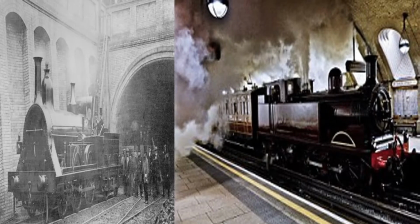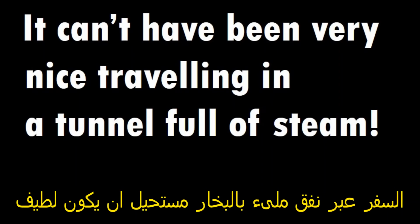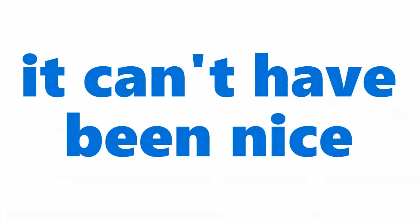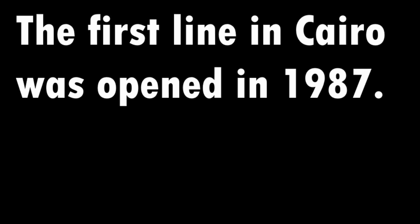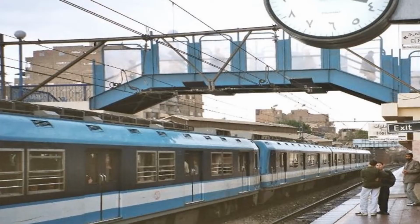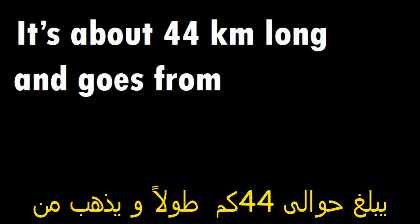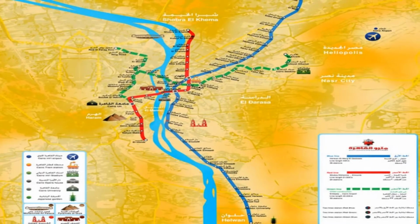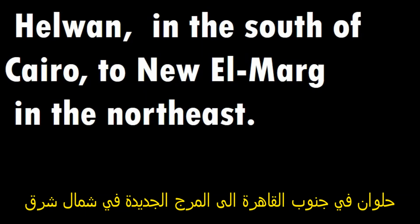It can't have been very nice traveling in a tunnel full of steam. The first line in Cairo was opened in 1987. It's about 44 kilometers long and goes from Helwan in the south of Cairo to New El Marg in the northeast.